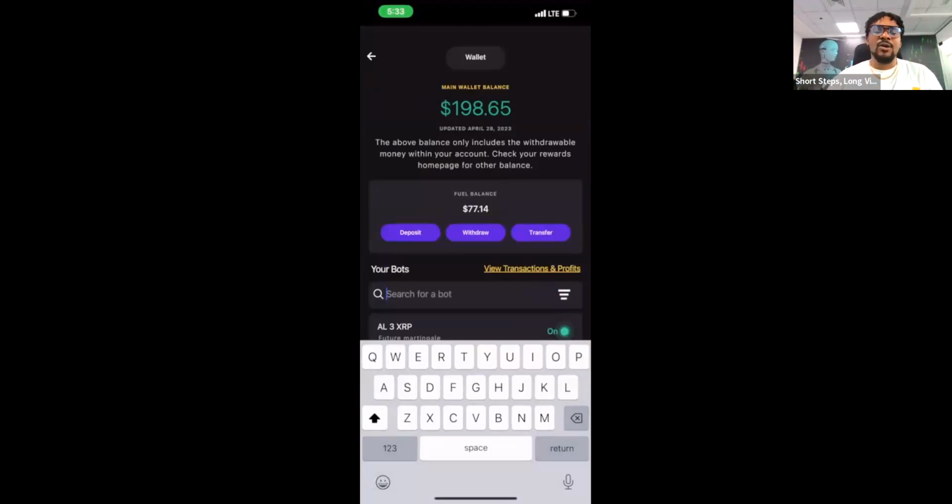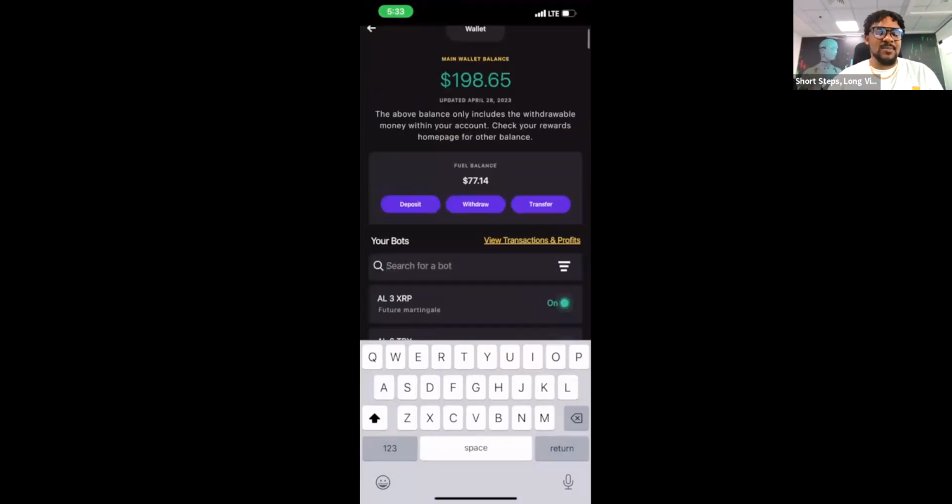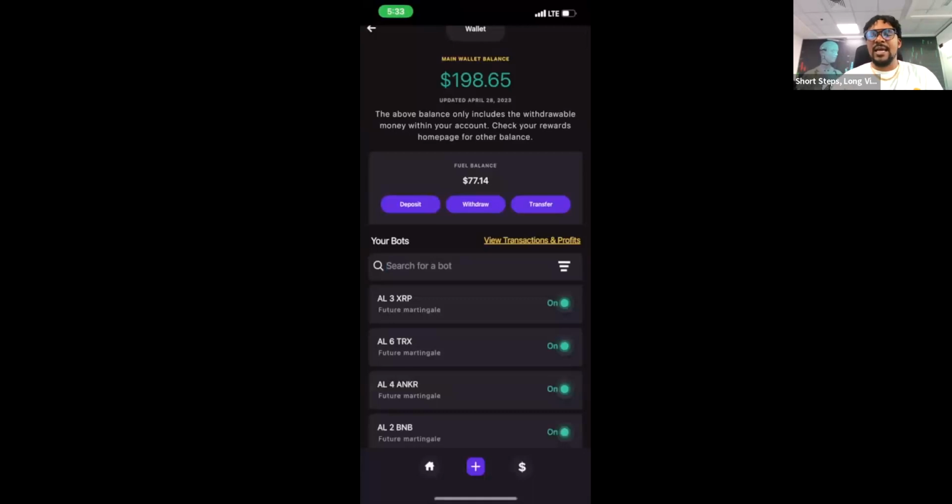Once again, all of the updates to auto leverage also apply to spot Martingale. So you can also use the spot Martingale bots to trade and also have awesome results.